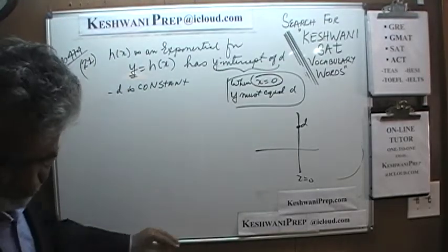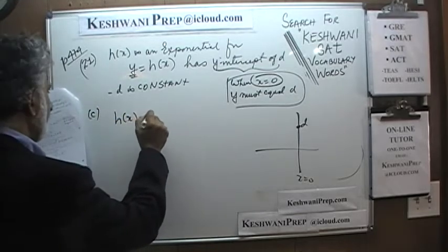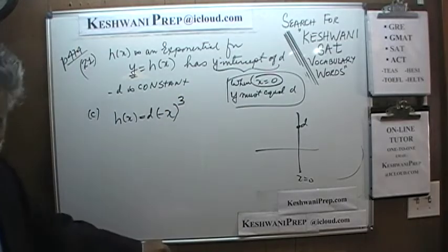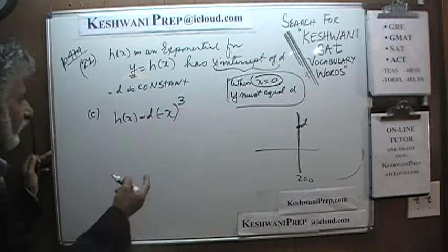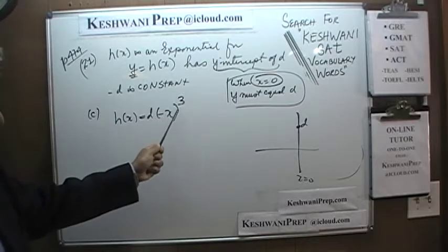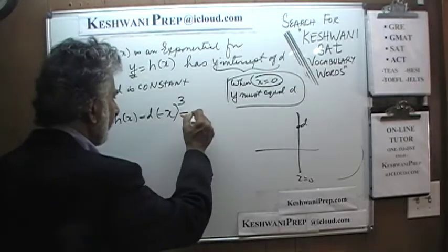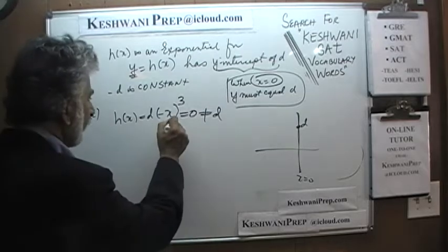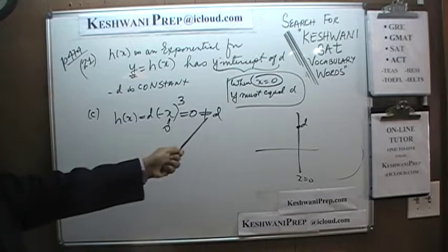Let's look at answer choice C. It says h of x is equal to d times x cubed. It goes much faster if you just do it on your own instead of having somebody explain every single step. You can see very quickly, when x is equal to 0, 0 cubed is 0, and 0 times anything is 0. It does not equal d. I'm not going to actually plug it in here.